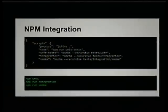So integrating tests with NPM is pretty simple. You just create some scripts. And you'll see here that I created a separate one for integration, and I created another one called Smoke. The reason why is integration tests can be really, really slow. And sometimes you can make the mistake of having an integration test suite that runs and takes hours and hours and hours. And the whole point of CI/CD is that you can get your changes out there really quickly.